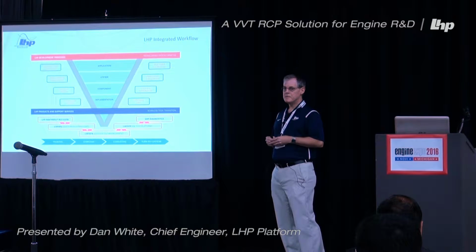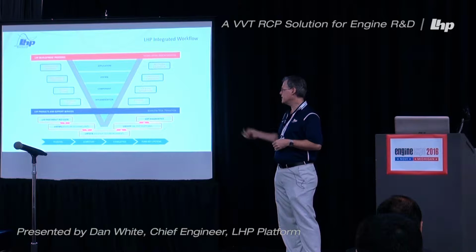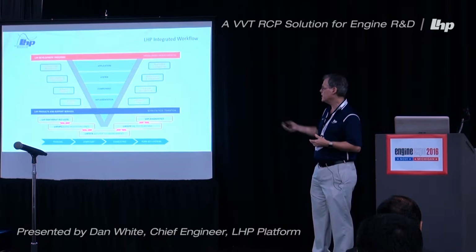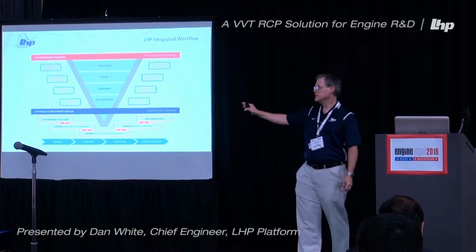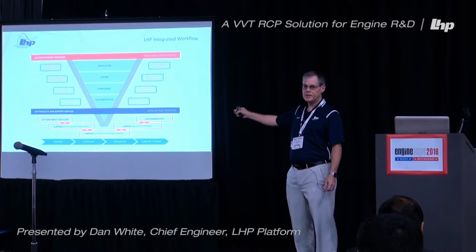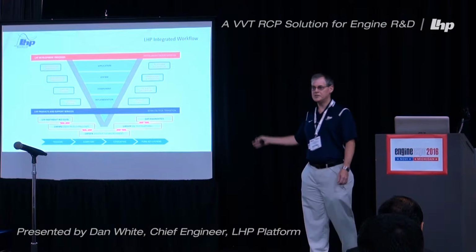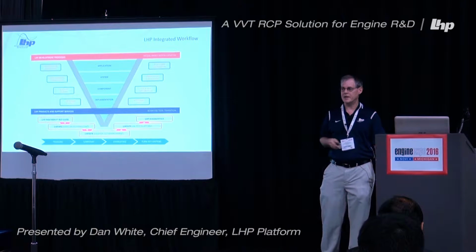This is just a little bit about some of the tools that we provide that support the development cycle all the way through the development V. We kind of have this integrated workflow. So early in development, we have our prototyping tools. As you get into implementation, we have tools to help support that, and we do HIL tests for V&V. So we have tools throughout the product life cycle.